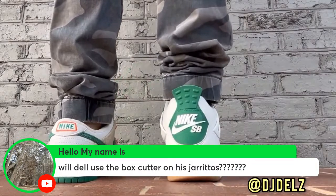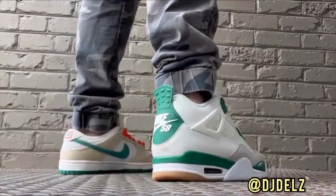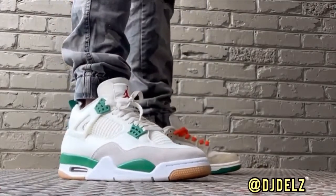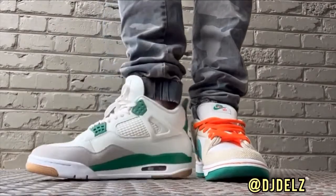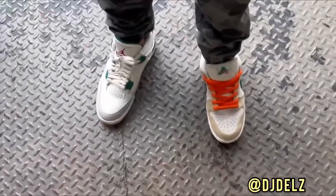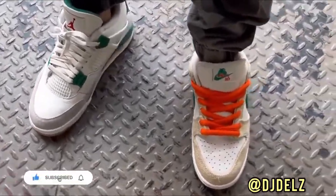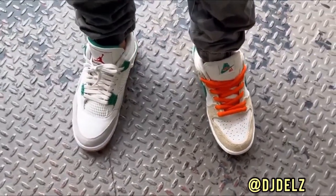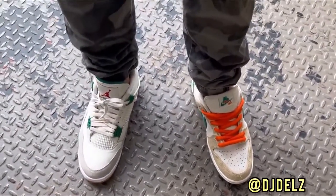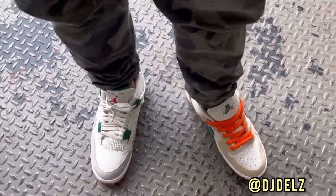Will Dells use the box cutter on his... Nah, I don't like the way they look, bro. I don't like the way they look cut up. I'm keeping them as is. I wear them a lot, so they may start wearing out naturally. I do wear them out a lot. They look dope, though.